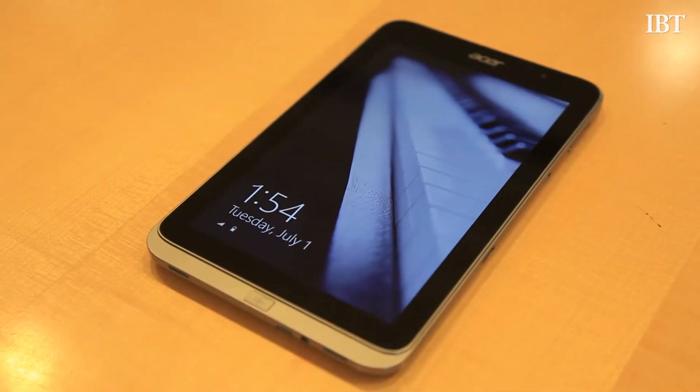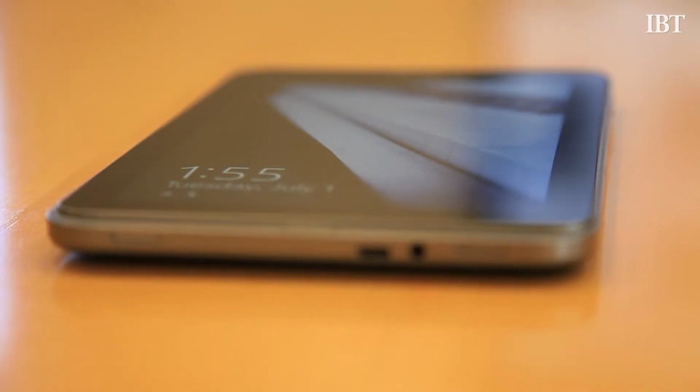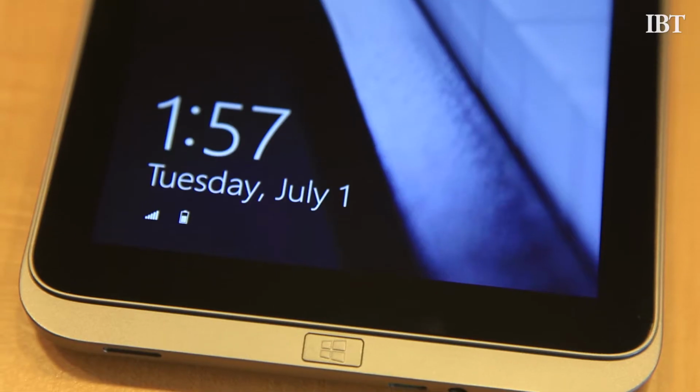I'm Vincent Ballestre for the International Business Times, and this is the Acer Iconia W4. Now, as the name implies, it's the fourth iteration in the Iconia line, but has anything changed since the last version?